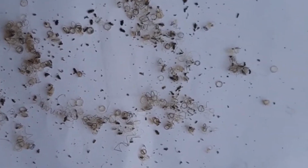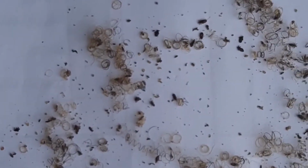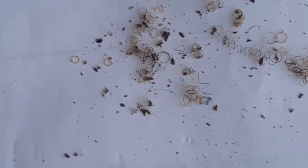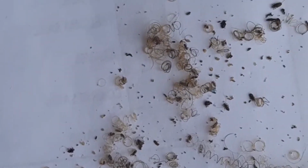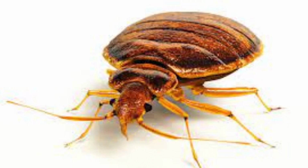If you wake up from your bed and you notice a tiny insect crawling on the bed, it's sometimes very difficult to differentiate hair lice and bed bugs. But if you notice, the bed bug is slightly bigger than the hair lice, depending on their stage of life, their life cycle. The hair lice is smaller than the bed bugs, but it's quite difficult to notice this at first glance.